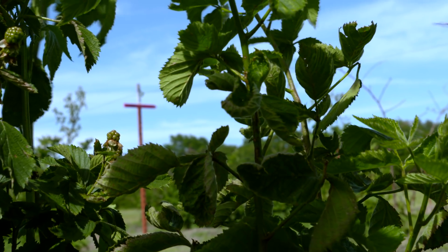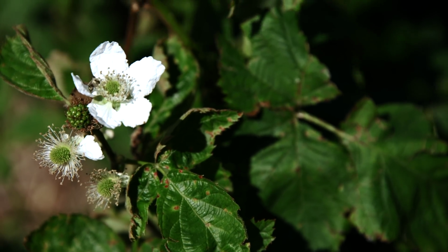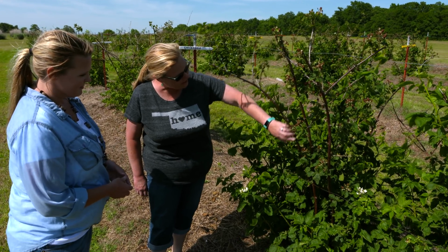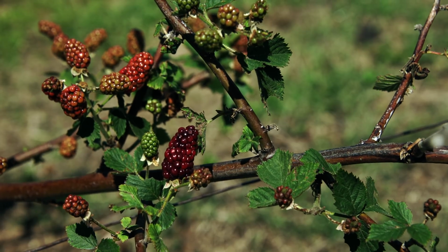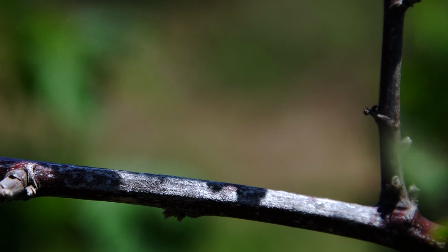We've got some diseases showing up a little bit because of our cool, wet spring. We've had a lot of moisture. So some of these spots that you might find on the floor canes or the fruiting part, kind of purplish or gray spots, those are anthracnose. Fungicide applications will take care of that.